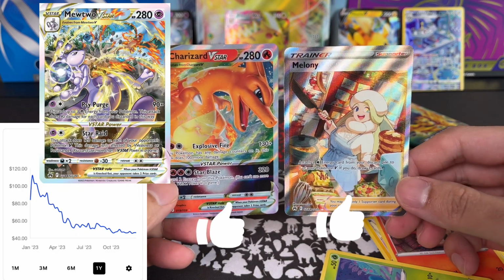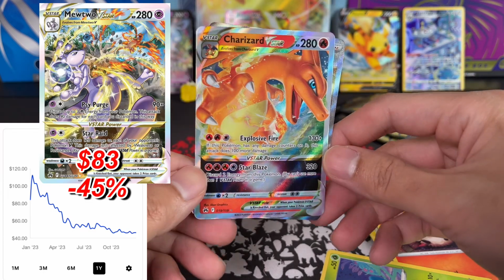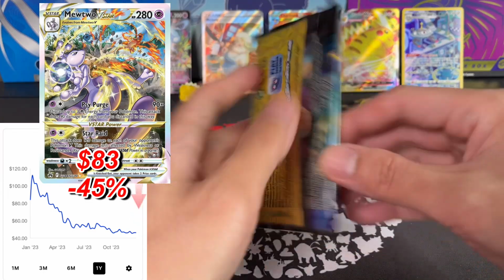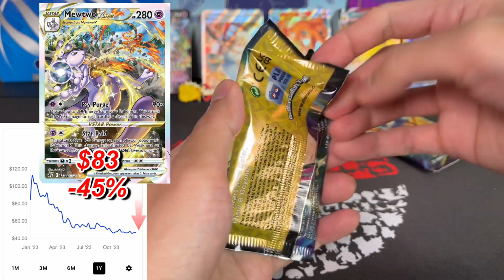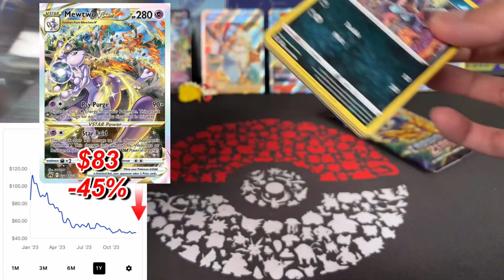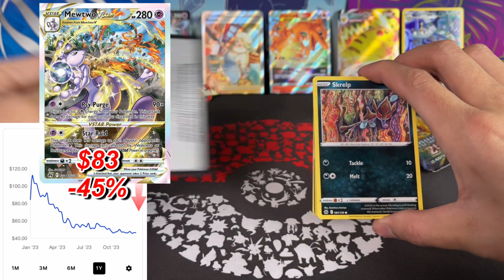Release date price for this card was $83, now sitting at $45. Just recently dropped there. A 45% drop, which is surprising. So that's a pretty small drop for a card that is expensive. So I think there's more room for it to fall, considering still a $45 card. I can see it being into maybe the mid to upper 30s by this time next year, considering there is still a lot of Crown Zenith out there.